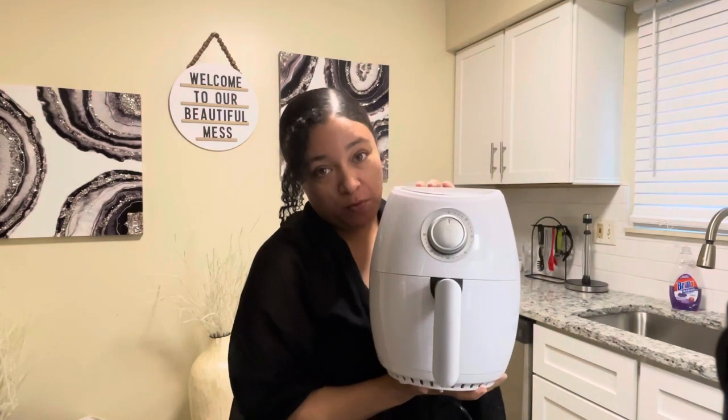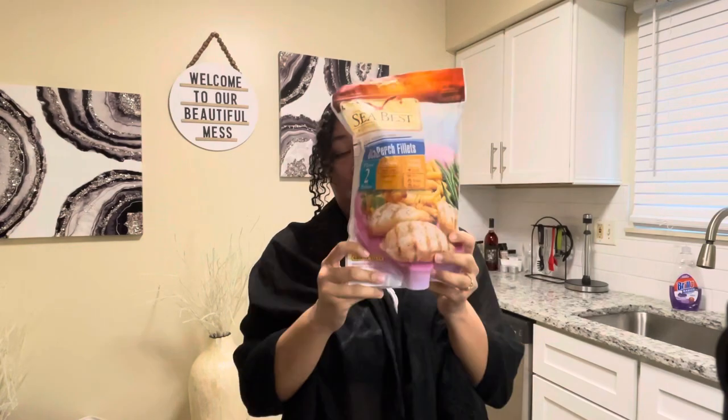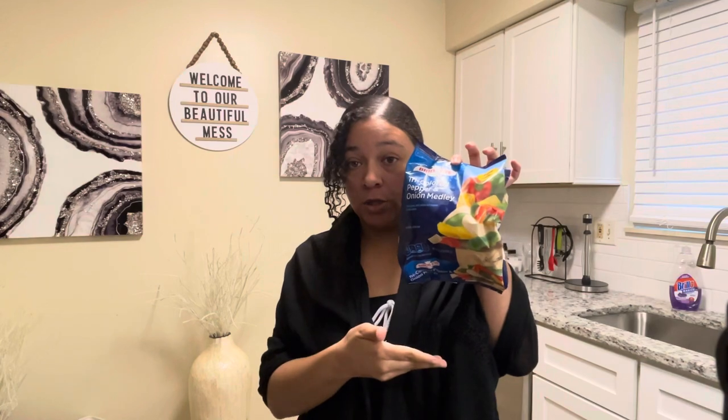You can't tell me that this isn't the cutest thing ever. Perch fillets. Your girl loves any type of onion, pepper, and so on. So we're gonna be using the Medley that you can get at any grocery store.